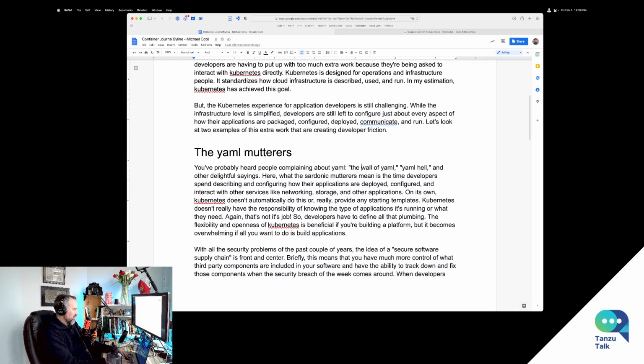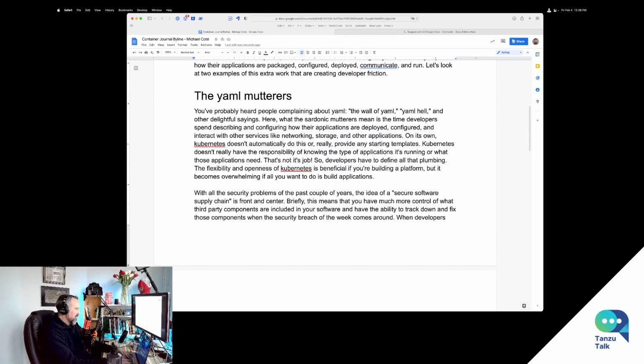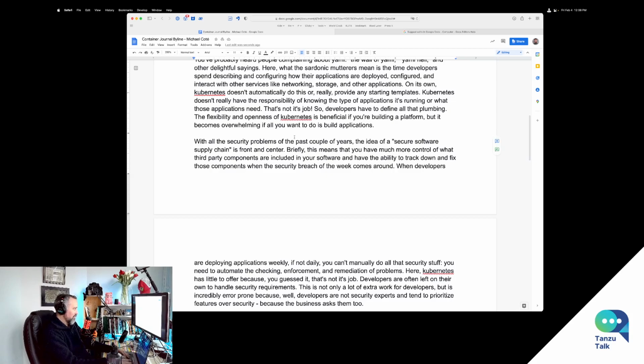Developers spend time describing and configuring how their applications are deployed, configured, and interact. On its own, Kubernetes doesn't actually do this, or really provide any starting templates. Kubernetes doesn't really have the responsibility of knowing the type of application it's running or what those applications need. That's not its job. So developers have to define all that plumbing. The flexibility and openness of Kubernetes is beneficial if you're building a platform, but it becomes overwhelming if all you want to do is build applications.